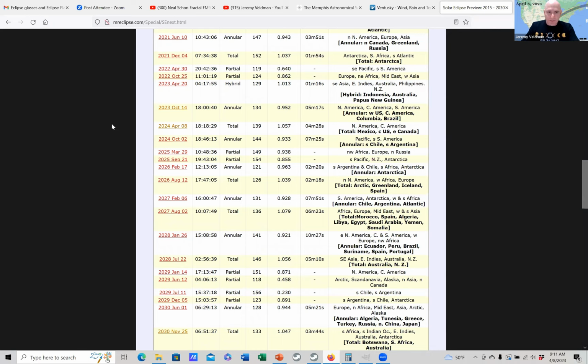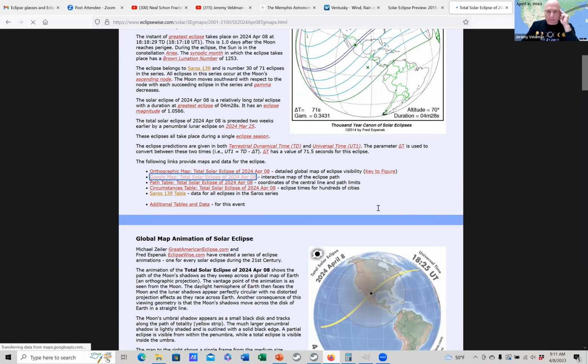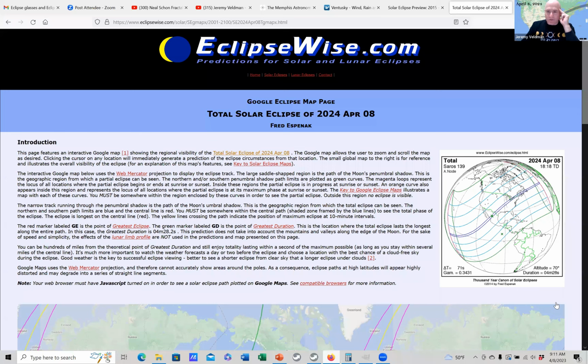But here you can see the links for the two that are coming up. So we'll click on this one. Again, one year to the day, April 8, 2024, we've got a total solar eclipse coming. You can see where it's going to be located. Again, MrEclipse.com will bring you to a breakdown of this solar eclipse. And if you go to this link here, it's a Google map of the total solar eclipse. It brings up a separate Google map of the path of totality, and you can zoom in and plan essentially where you want to be.